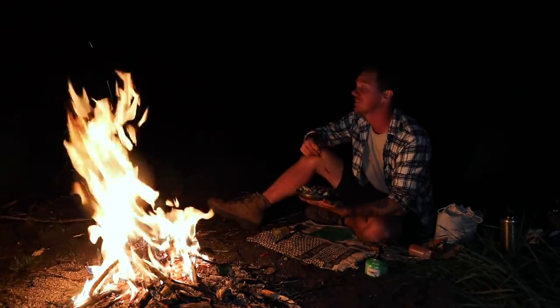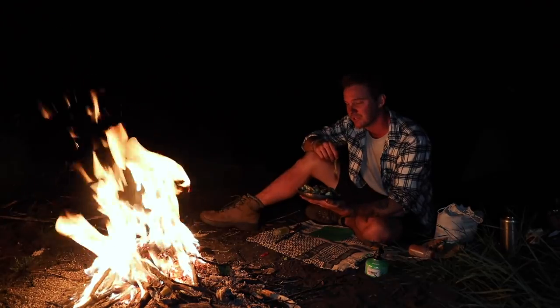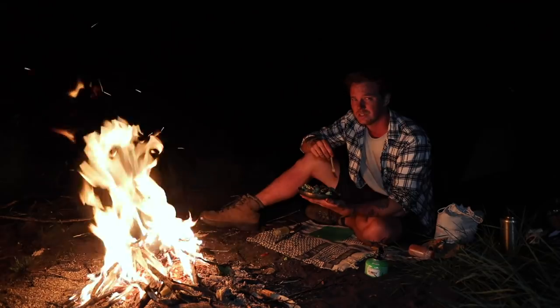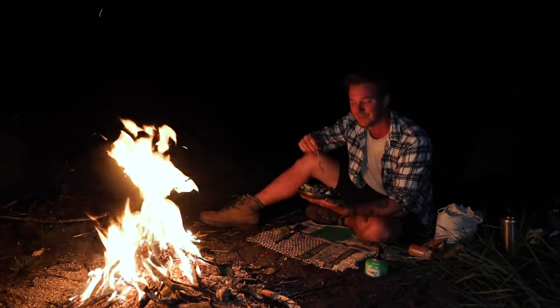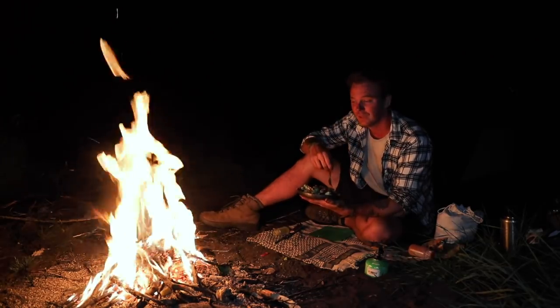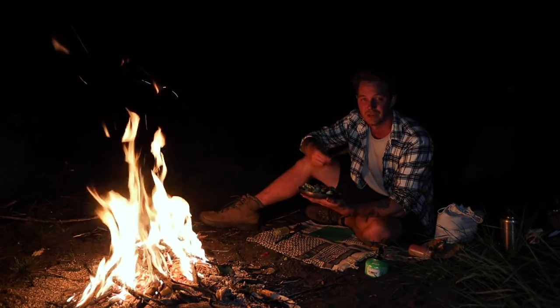Well, it's a very clear night tonight, and it's definitely started to drop in temperature. It's getting pretty chilly now. And it's pretty late as well. It's about 9:45, so pretty late dinner for me tonight. So I think it's probably about time to wrap it up. I'll finish this and I'll go to bed, and I'll see you guys nice and early tomorrow morning, and hopefully we can land ourselves a trout. So see you guys then.